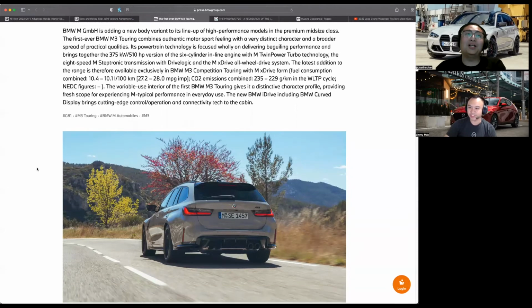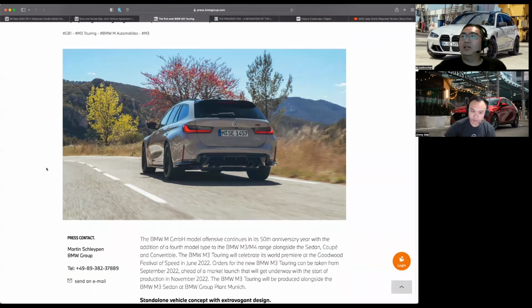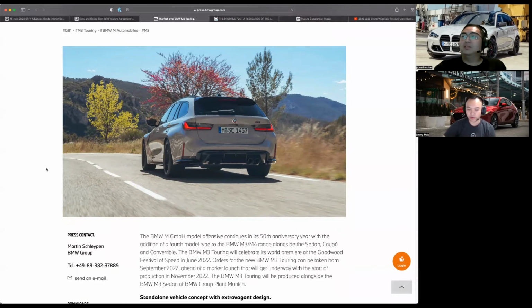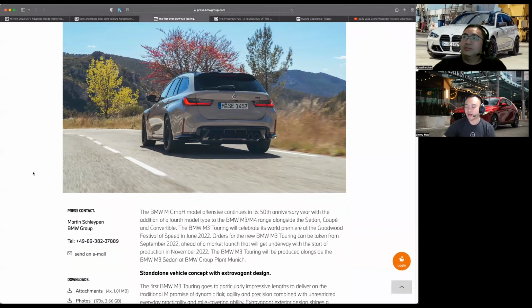factory wide body wagon. G81 wide body full wagon, no carbon roof though, because they couldn't get anyone to manufacture that for them. So it's an aluminum roof, unfortunately. Aluminum's still good. It's just more sparks if you flip it over.